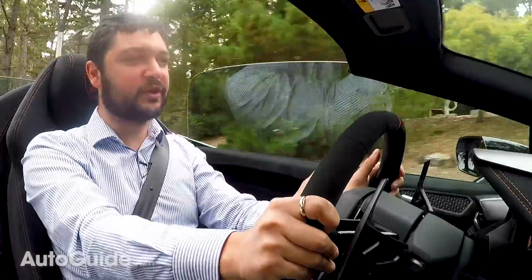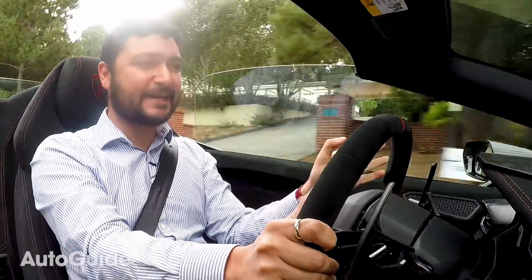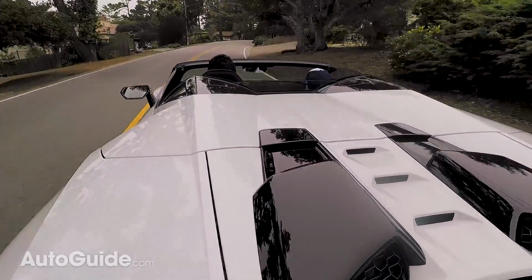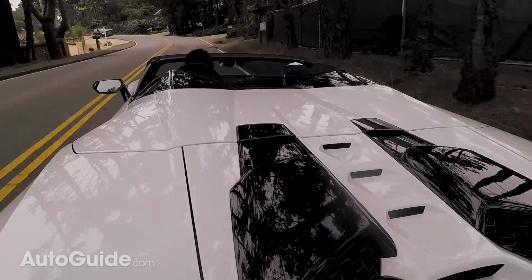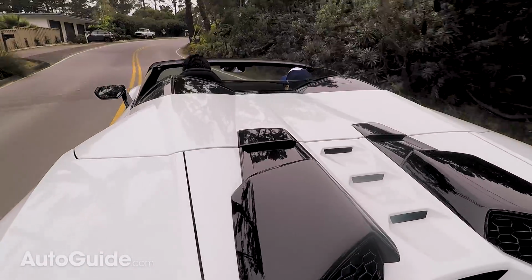This 5.2 liter V10 sounds amazing and is so responsive. I can't get tired of hearing this thing. And this engine not only sounds great, but it allows this vehicle to sprint to 60 miles per hour in 3.1 seconds and 124 in a matter of no time. And if you keep pressing this vehicle, it will do 200 easily.